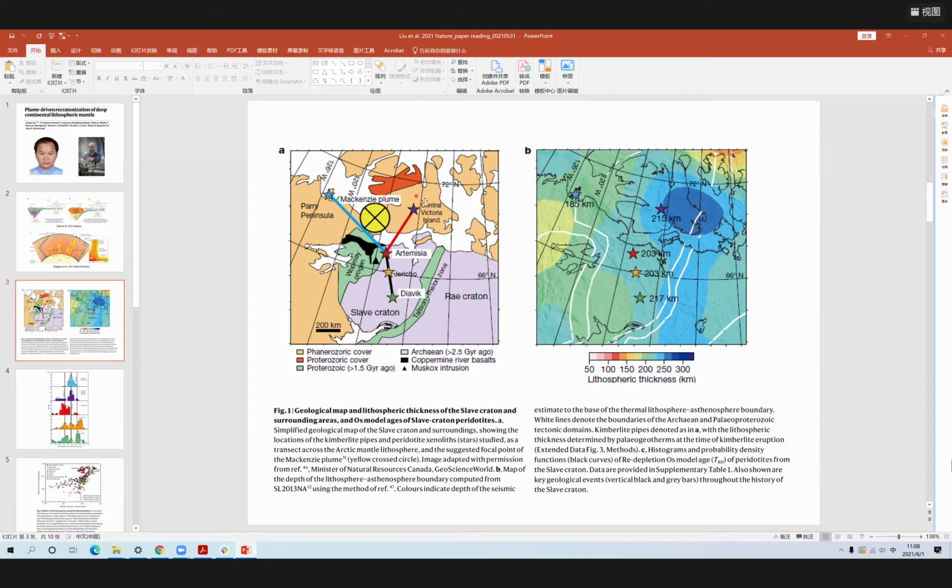locations. So in this region, what they see in this black part are the Coppermine River basalts. So these are large igneous provinces. For this basalt to be generated, it normally should correspond to relatively thin lithosphere, because basalts are generally thought to be generated by decompression, that is, with the upwelling of the sample. So when the pressure decreases, it reaches the solidus or the melting temperature of the mantle peridotite, and therefore the basalts are generated.